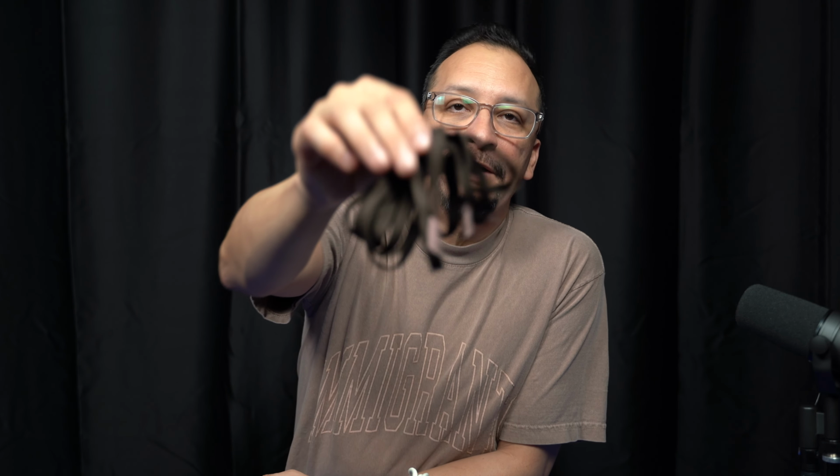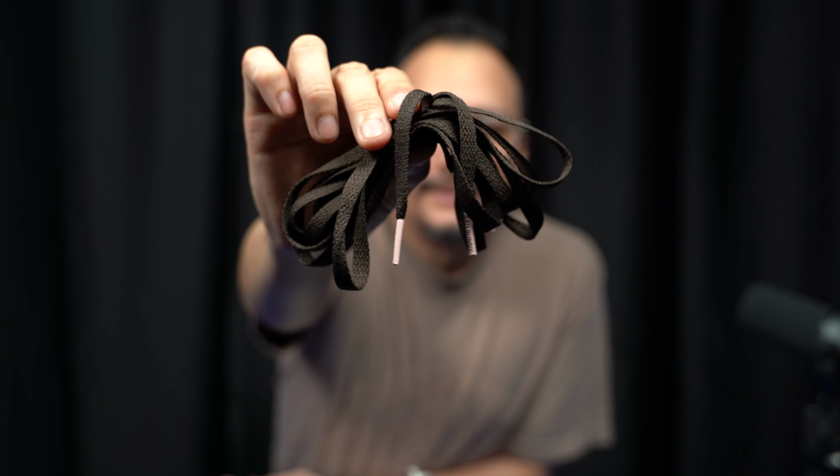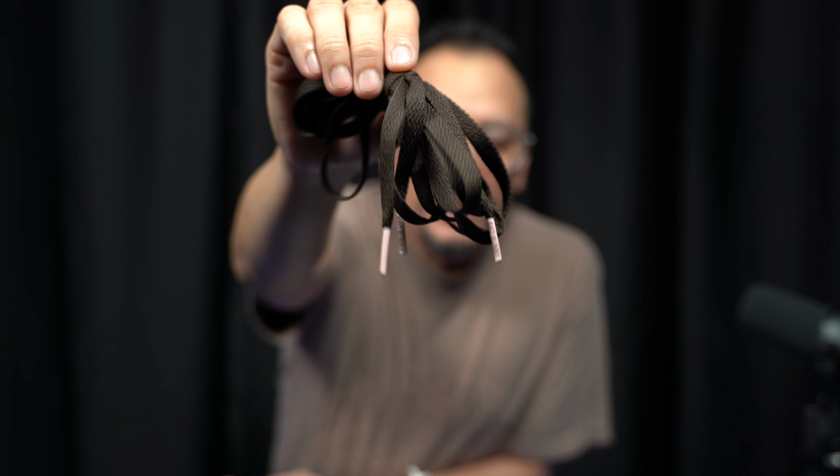Yeah, you get regular old brown flat laces with the pink Bad Bunny lace tips on there, and those are fine. But again, I'm not really sure that I would consider all of this a $160 value. You put it at $120 to $140, I think you're right there. But regardless, I get it. R&D, Bad Bunny's name, all that kind of stuff.